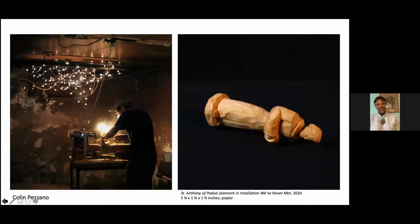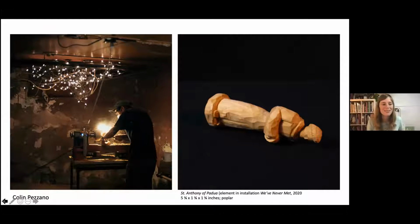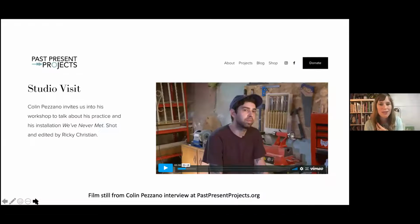So I'll jump in and tell you a little bit about Colin's work. The cool part about Distant Memory is we have Emily's piece on the left-hand side of the storefront windows, and then Colin Pisano's work is on the right-hand side, and both of them use the quilt as a vehicle for messaging. And I'll show you an image of Colin's quilt in a moment.